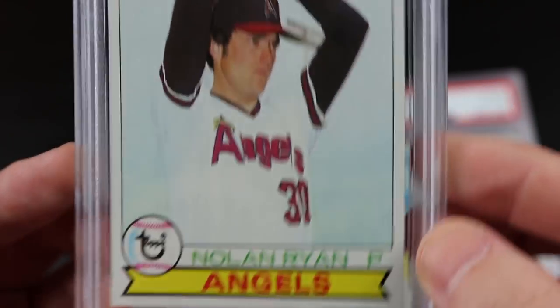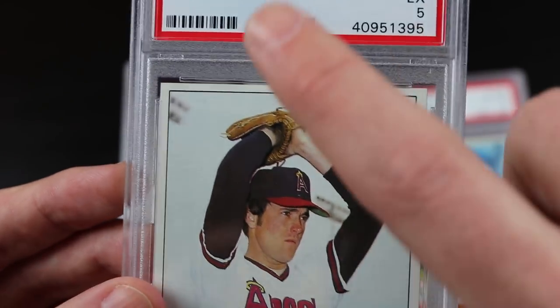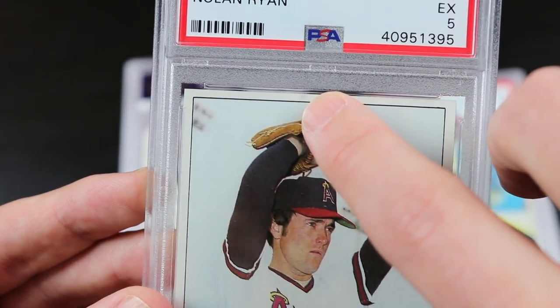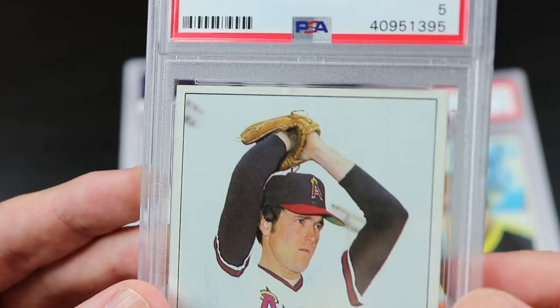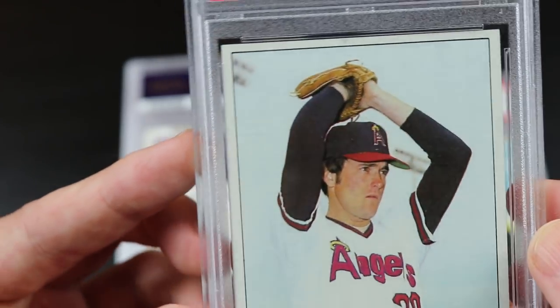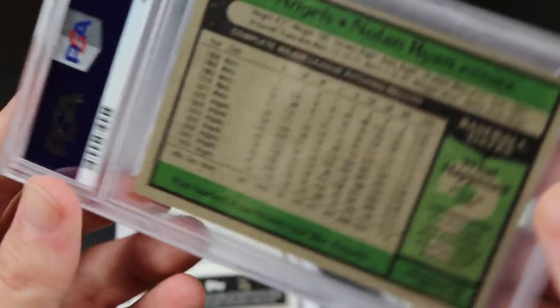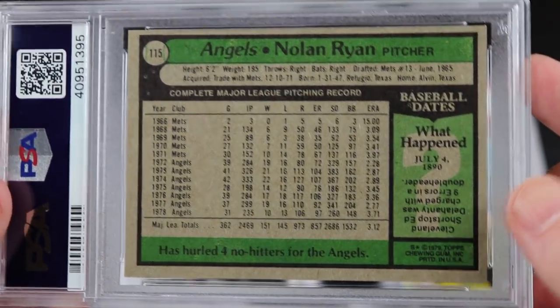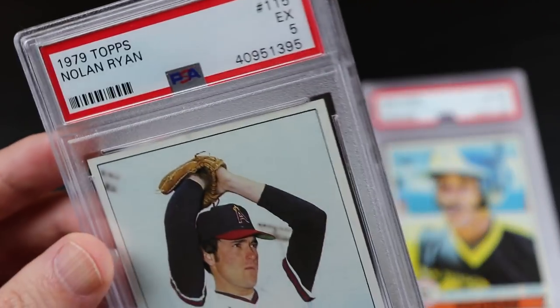I'm not sure whether there's that aforementioned oil spot from this era of cards too. That might have had something to do with it. I'm not seeing a whole lot wrong with the card. The centering's pretty good. I mean, the back is a little off center, but okay. It's a 5.